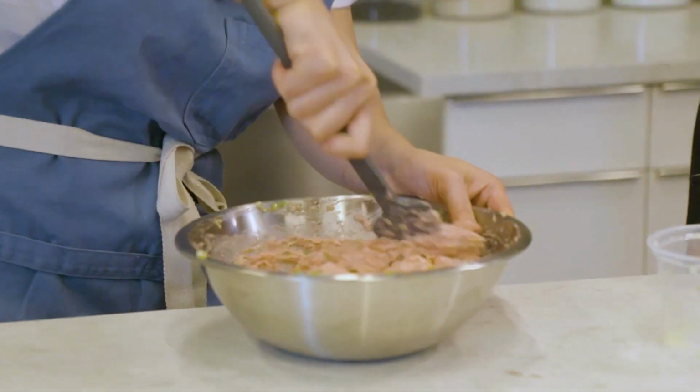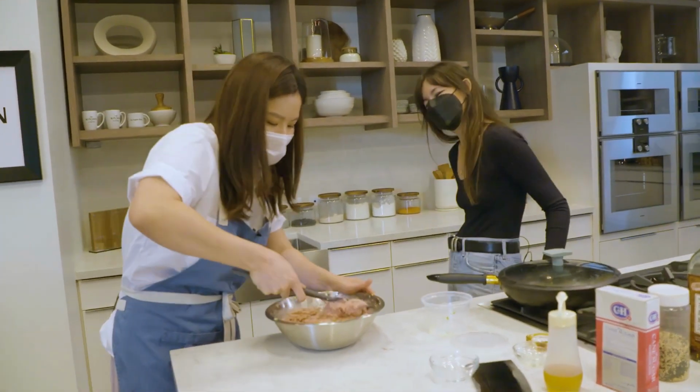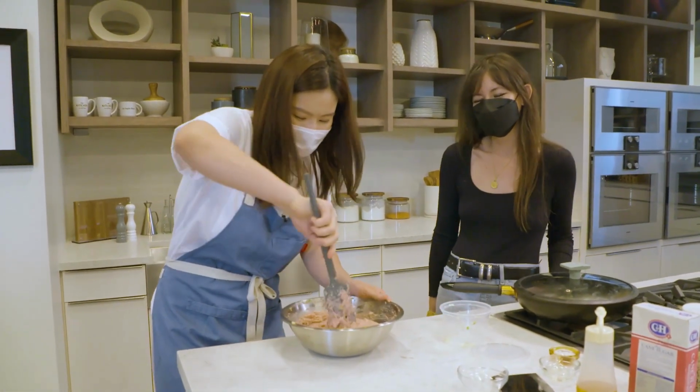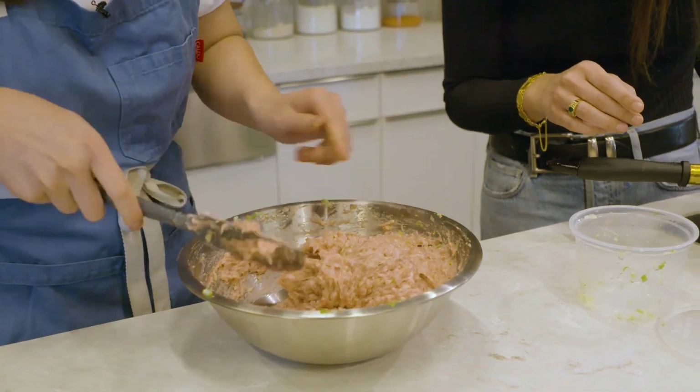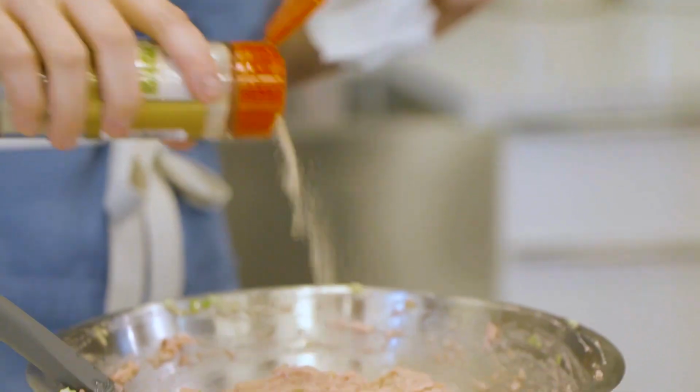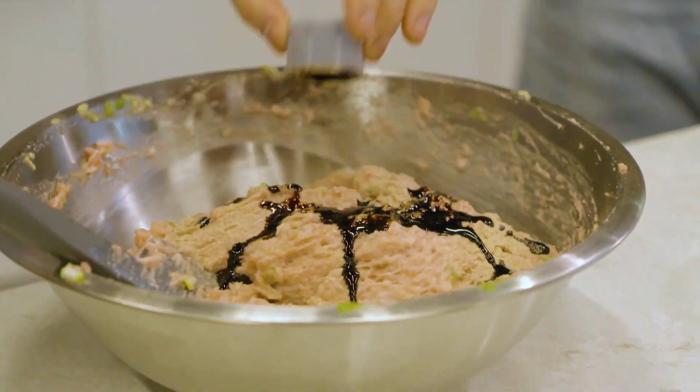I feel like I should help you. You want me to help you? Oh, good. I'm like 98% there. It's too late, Jen. You see the paste? It's kind of stringy now. White pepper, I put enough to cover. You can put in dark soy. It adds some color to it.